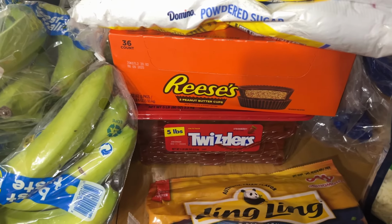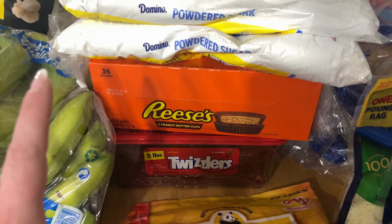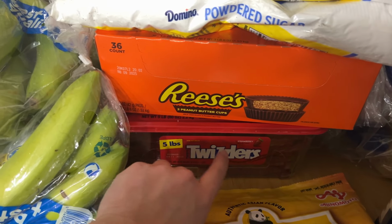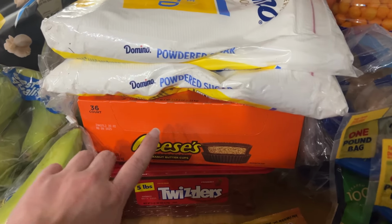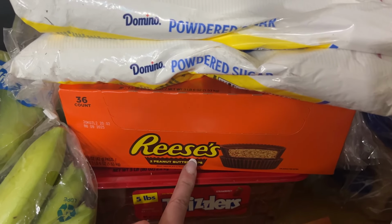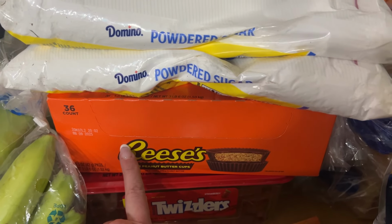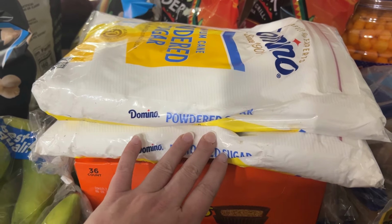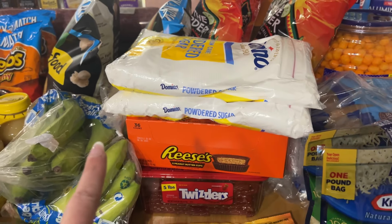I don't want the red dye. It doesn't taste as good as it smells, you know what I mean? So these will probably go to school with the kids and they can share them there just so I don't eat them. Reese's Peanut Butter Cups. This was one of the requested items for Super Bowl. We've got powdered sugar because of all the cookies that I have planned to make.